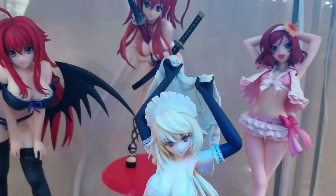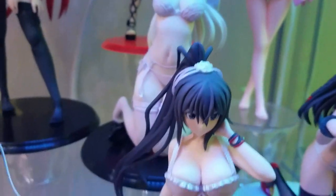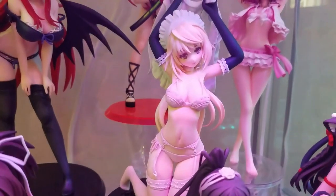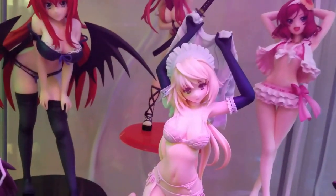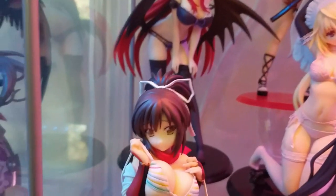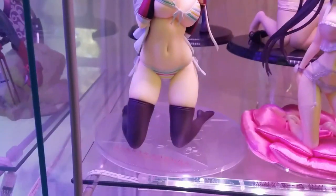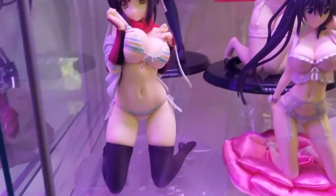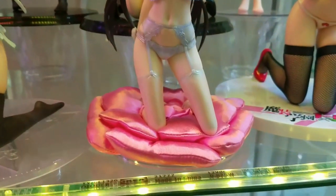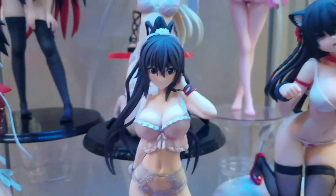And then we have Charlotte Dunois. Yes, that is Charlotte Dunois from Infinite Stratos. She is manufactured by Griffin. This is the Yume no Naka no Maid version. And I love her. She's beautiful. Not perfect, but beautiful. Then we have Asuka from Senran Kagura. This one is manufactured by Alter. And then we have Shinonono Houki from Wave, part of their Dreamtech series. And she is from Infinite Stratos.